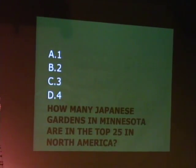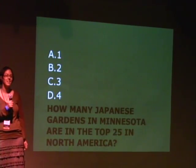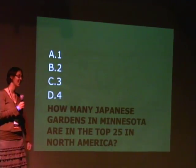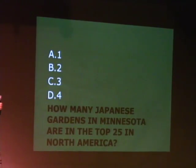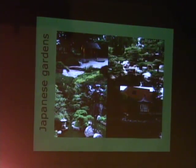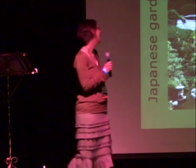If you want, you can respond via Twitter or shout out, how many Japanese gardens do you guys think in Minnesota are in the top 25? 4, 2, 1. Okay, all over. I will let you know at the end. Got to keep you hanging.